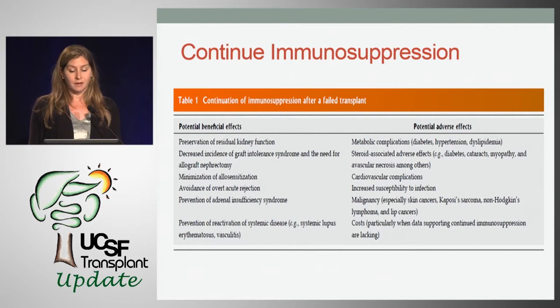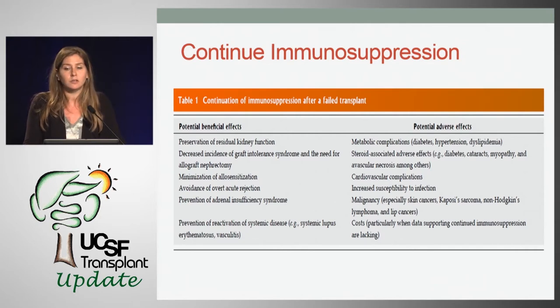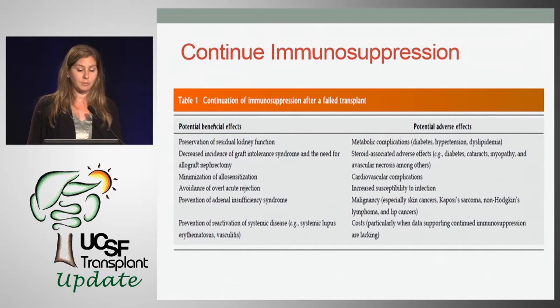Potential adverse effects, of course, the metabolic complications. We all know that our medications, steroids, of course, calcineurin inhibitors, are associated with metabolic complications like diabetes, hypertension, dyslipidemia. Clearly, they're linked to increased cardiovascular events and also potentially causing adverse events.